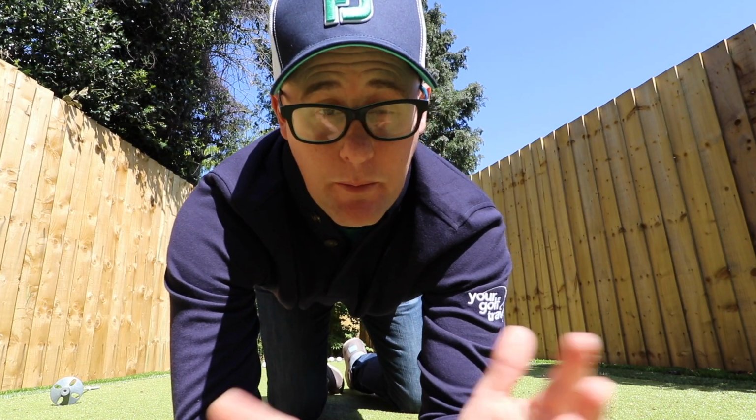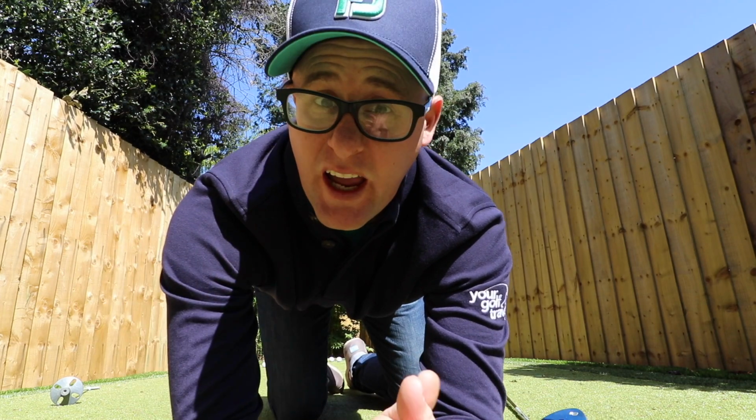I had a student once who came a very long way for a lesson, hit his driver too high. I said to him, have you ever thought about hitting it lower? He hit it lower, went away within almost 10 minutes, hitting the ball a lot better. Some people are just afraid to play with dynamic loft.